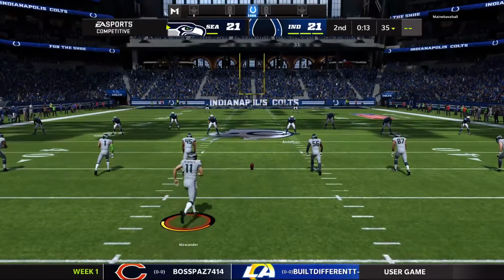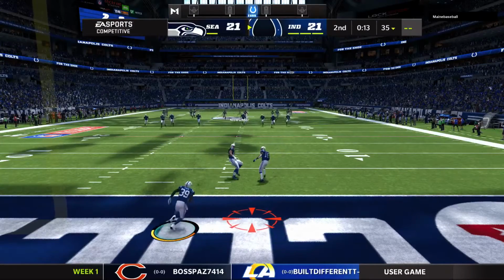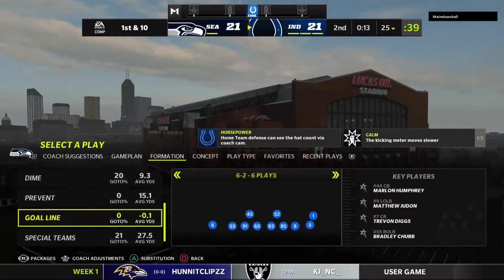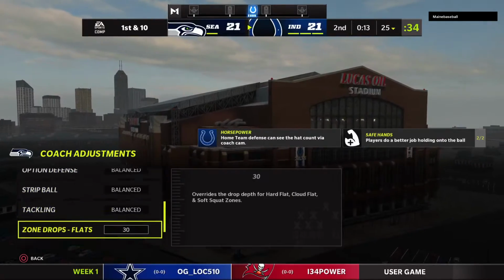A couple of teams locked into a good one here. 21 all the score as the kick's away. From his end zone, here comes Agnew. And not wanting to risk anything here late in the half, he'll just take a knee, and they'll bring the football out to the 25.